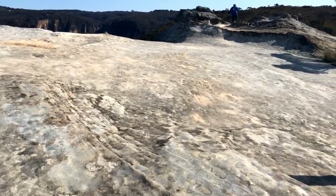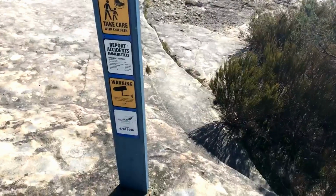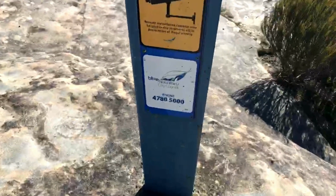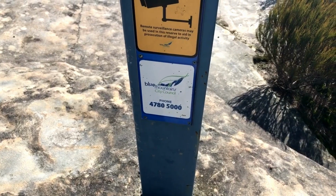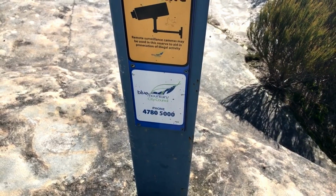Yes, I think you're right, Fliss. I don't think it is any longer. I think they've changed their branding. Oh, here we go. Blue Mountain City Council uses, just need to hang on to my battery pack. Blue Mountain City Council uses the image of the gum leaf alongside an image representing the different increasing altitudes of each mountain village.